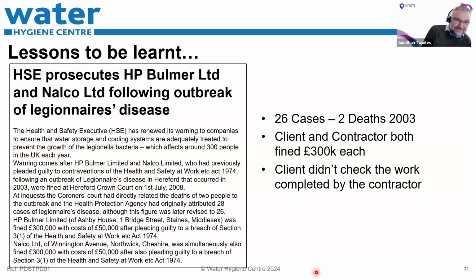Just a couple of examples of where things have gone wrong. I will go through these fairly quickly just to highlight a couple of key items in each one.